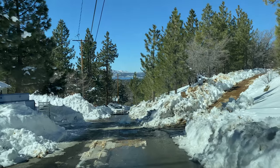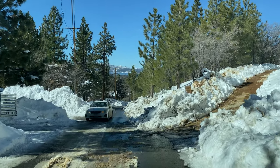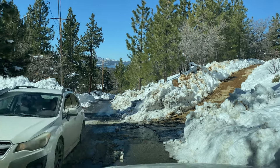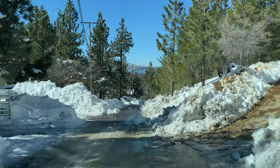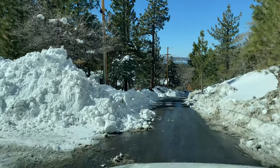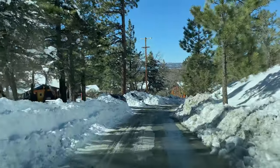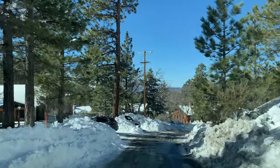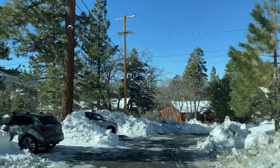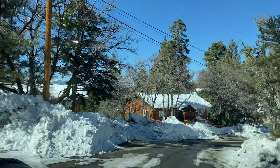This street has become one lane. Yes, it has. Oh, look, they're going to let you down. Oh, I'm going to let them pass. That's called the Big Bear courtesy. If they can, you go. I learned it while I was living here. Definitely don't see that down the mountain much. Not at all. It's like, no, I go. I go, and now I go again.